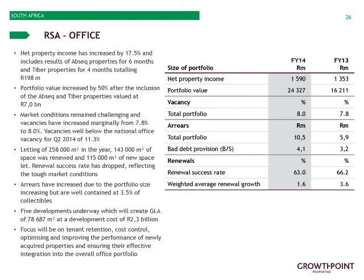The renewal success rate has dropped, as you can see on the right-hand side, to 63%, clearly reflecting these tough conditions. The arrears have increased due to basically just the increase of the size of the portfolio. You can understand if the size of the portfolio doubled or went up by 50%, then you would expect your absolute arrears number to also go up.